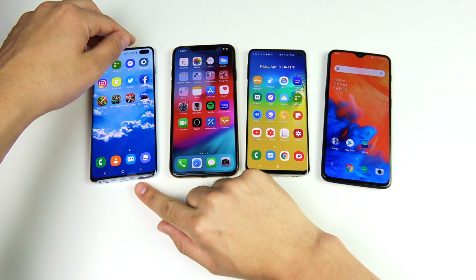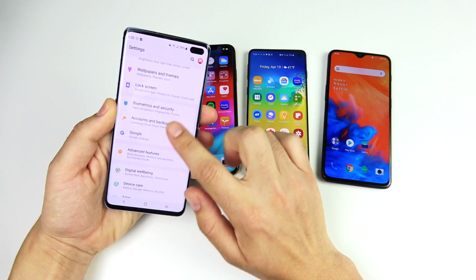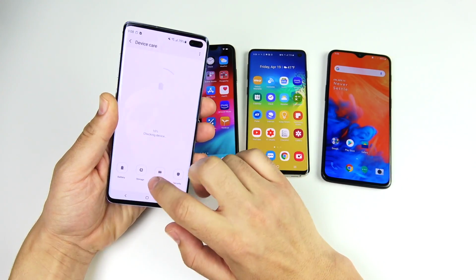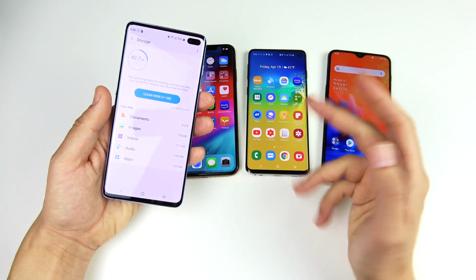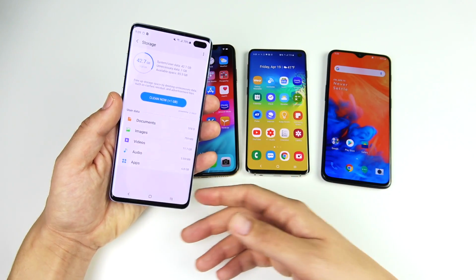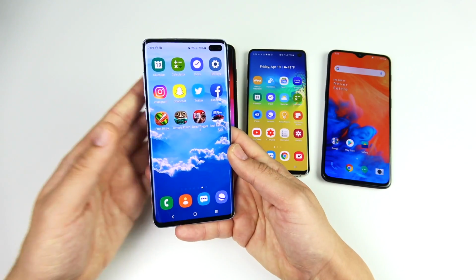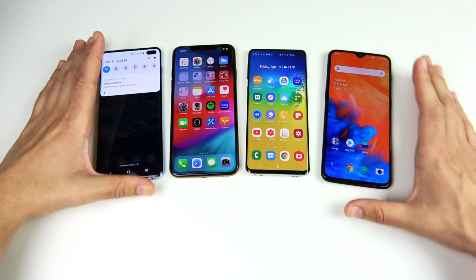Another area where it doesn't really make too much of a difference if you get a $1,000 phone or not is storage. In storage, Samsung equips the same $1,000 phone with 128 gigabytes versus their $899 phone, the S10, which is going to give you 128 gigabytes as well. So you would think at $1,000 they're just going to give you more storage just because it's $1,000. Nope, it's more about getting the bigger display and design.